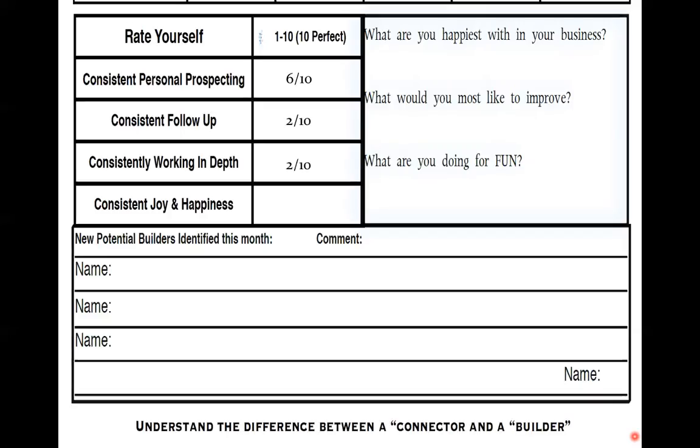Now, the other thing is working in depth. So as you bring someone on, one of the most important things that you can do is to help them to succeed. So I really want you to create this vision in your mind of this snowball that's really rolling downhill and picking up speed and picking up momentum, because the truth is it doesn't matter who you know. It matters who they know and who they know and who they know. We want to create duplication. It's not what you do, but it's what you duplicate. So we really want to help everybody become successful, certainly to the level that they want to be.